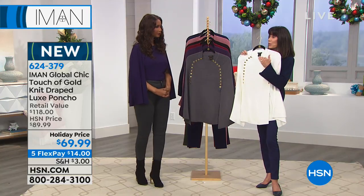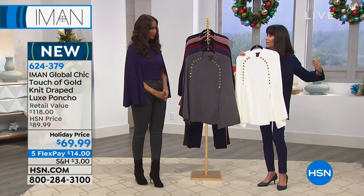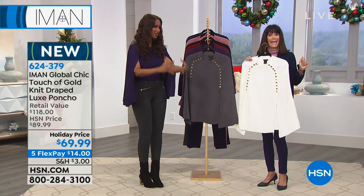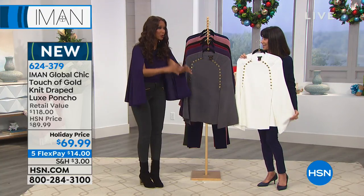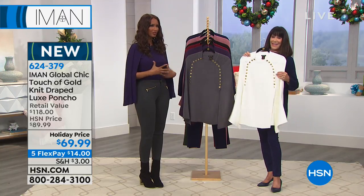The models are 5'11", 5'9", and 5'3". And also, this is a really great representation of the importance in fashion of proportion, right? Yes. If you have something big on the top, something skinny at the bottom, it's great. Or a boot cut is great. It's the mix and match that makes it great.